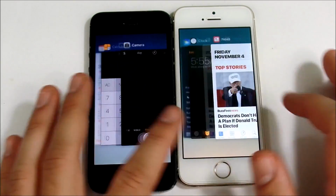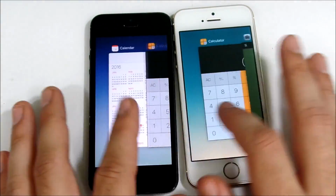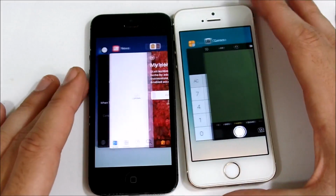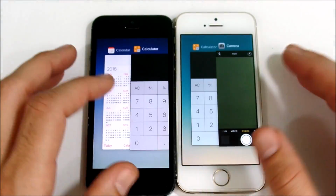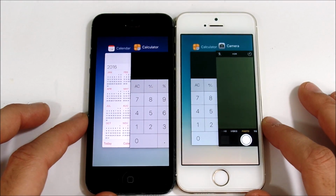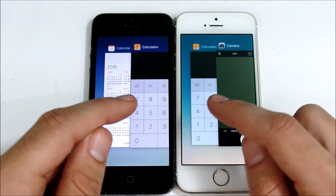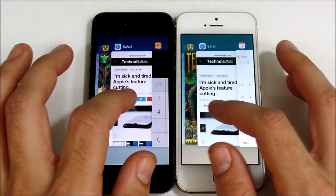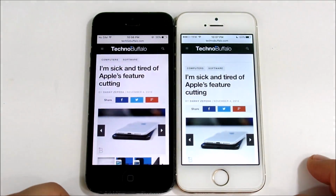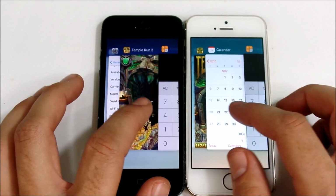Let's go ahead and go through multitasking, and you can see it looks about the same there. The iPhone 5 is doing pretty well. I guess they made a little illusion there of very fast multitasking on the iPhone 5 to fool you into thinking that it is still very fast, which it's not, but it does perform functionally here in 2016. You can see the calculator did open about the same there on multitasking. Let's go into Safari here, and you can see both had to reload that, so I'm going to call that one about even as well.